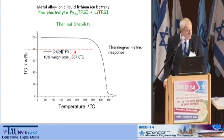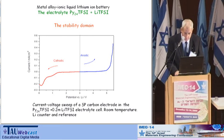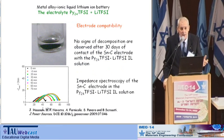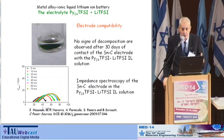And from this TGA, you see that this electrolyte is stable up to 300 degrees, 400 degrees. So this is one of the beauties of the ionic liquids, because they can give you thermal stability and they are not flammable. There are still some problems on the electrochemical stability of ionic liquids, especially on the reduction side. But we have used our pre-treated thin carbon electrode here, and you see from this picture that this electrode is stable in contact with the ionic liquid. If we did the same with a piece of lithium, the piece of lithium would become black and the ionic liquid yellow in a few hours.